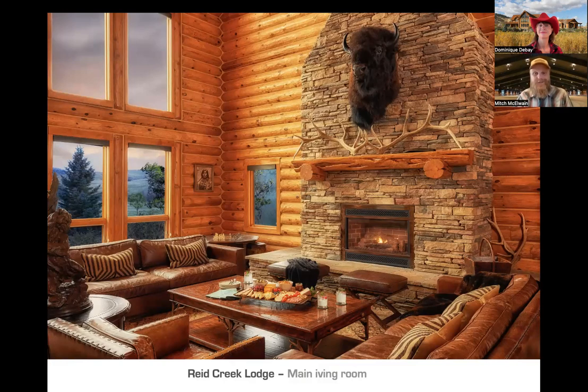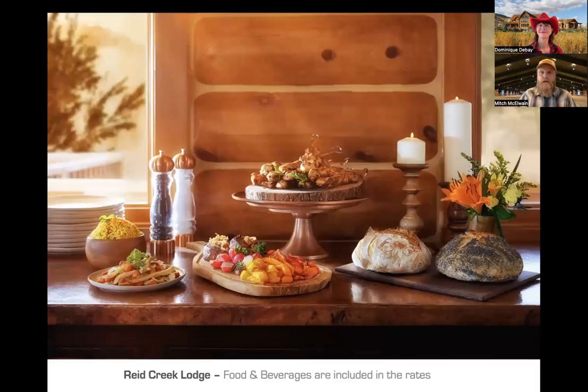You can see here, this is what we call our great room, sitting in front of the fireplace. Up above us is the loft overlooking. We have 2 chefs on staff. Included in the nightly rate are the chefs and all of our meals, providing an authentic Western ranch cuisine.